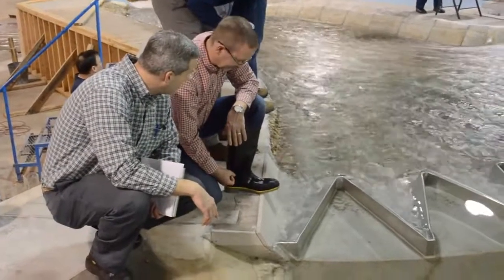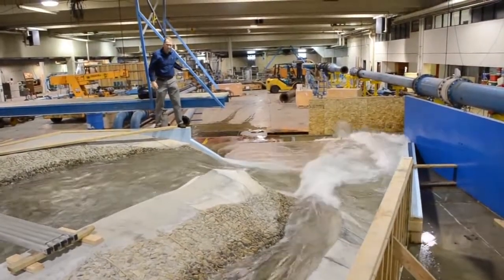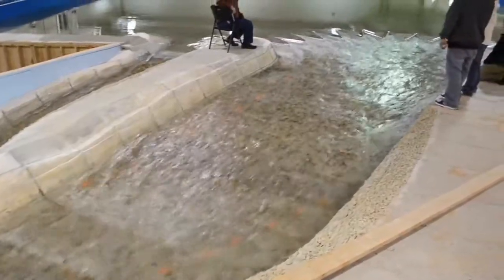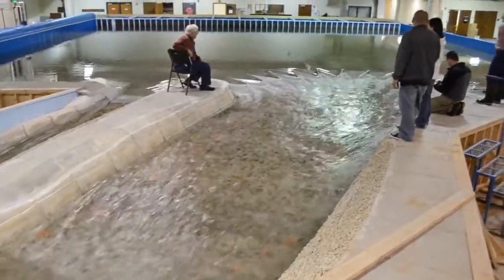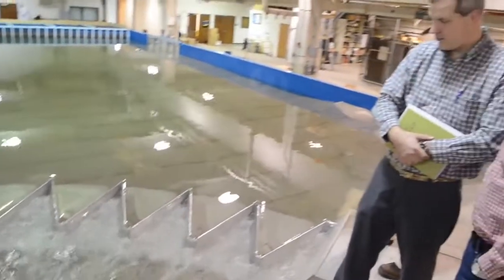We're here at Utah State University at the Utah Water Research Lab in Logan, Utah, doing a physical model study of the proposed modifications to Isabella. So it's a 1:45 scale model. It's a great visual tool to verify the proposed design will work how we want it.